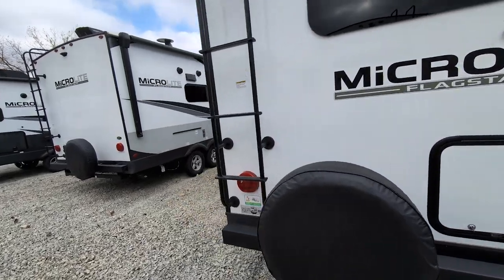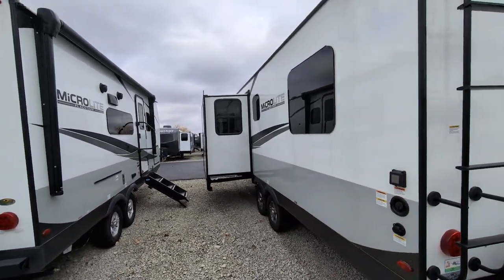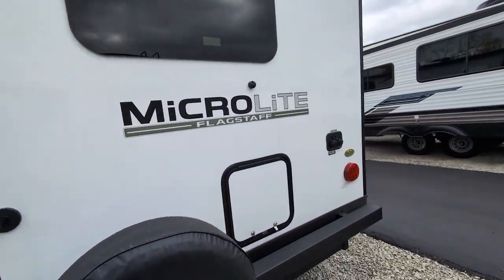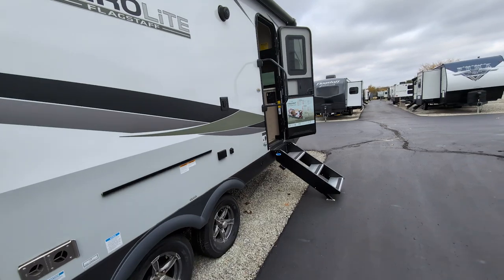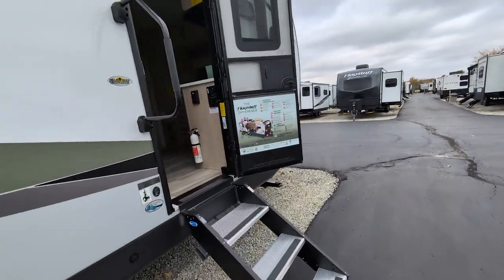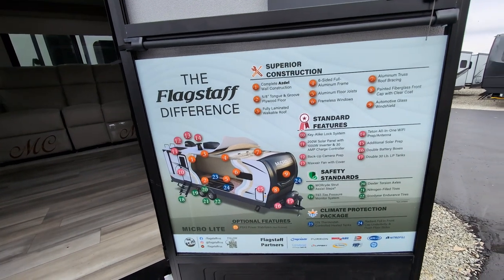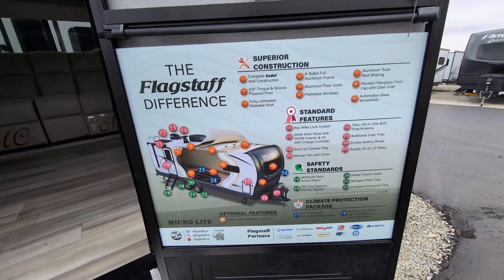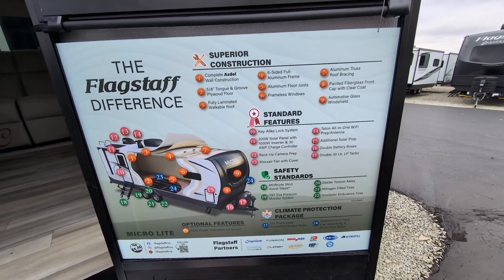Extra storage back here. I do want to show you this side. You do have a single slide on this side. Now we'll take you in. You know what? Let's look at this door feature real quick because I might have missed some stuff. So it's Azdel wall construction. It is 5/8 tongue and groove plywood floor. Fully laminated walkable roof. I already told you guys that one.